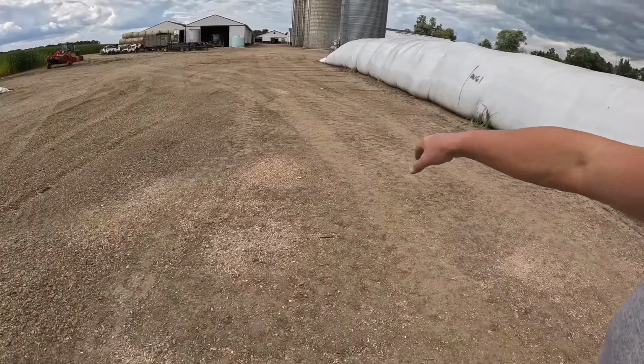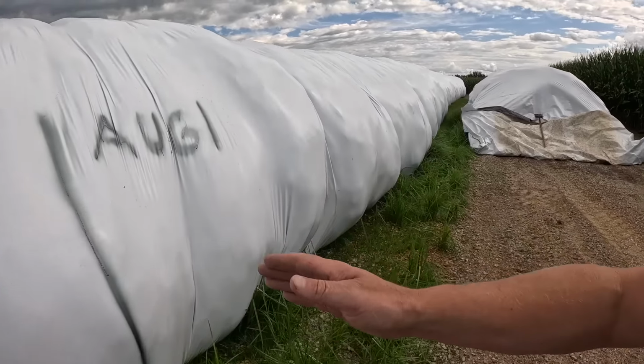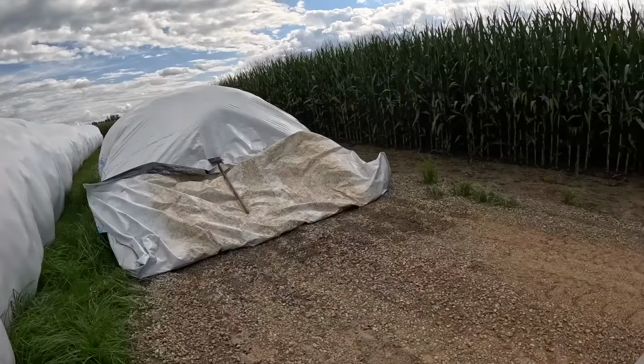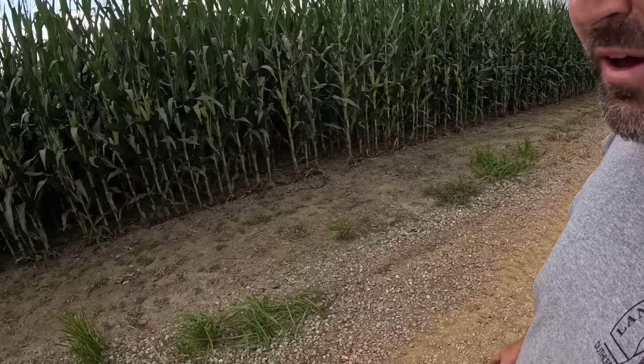Then we're over here by my hay bag. This bag was all the way to the end, but I wasn't thinking to mark it. So I've got August 1st marked here. This is gonna help me track how much hay we're going through. Corn, I marked that over there too. But this base has been holding up very nicely. It's only gonna get harder, I believe.